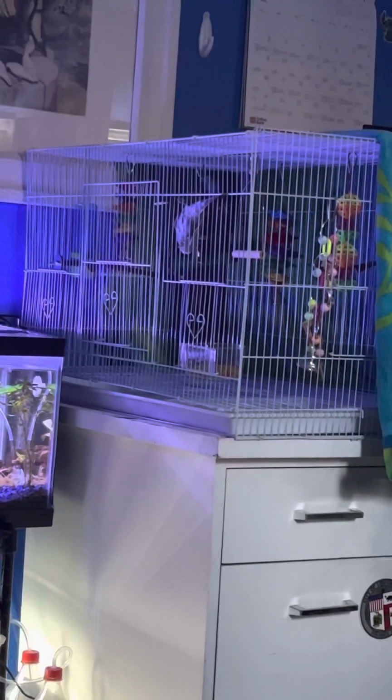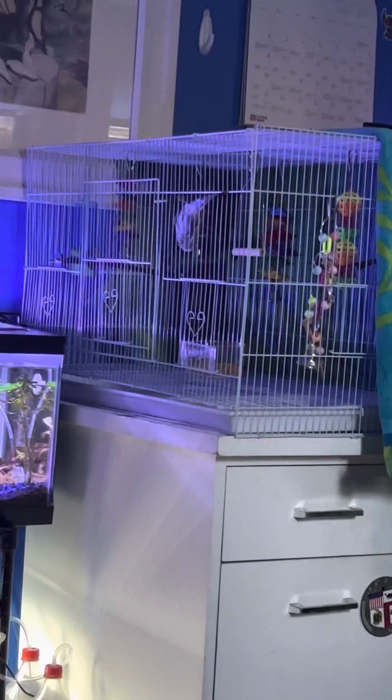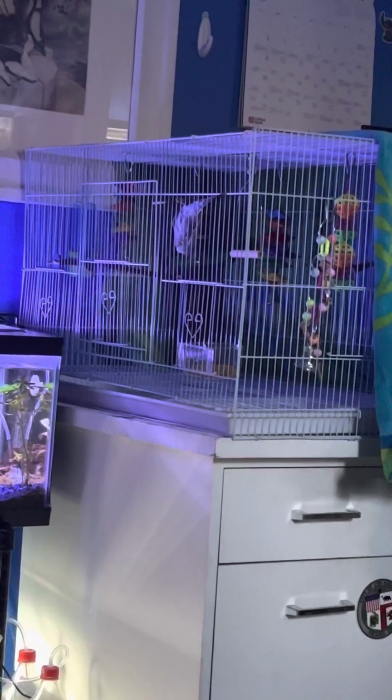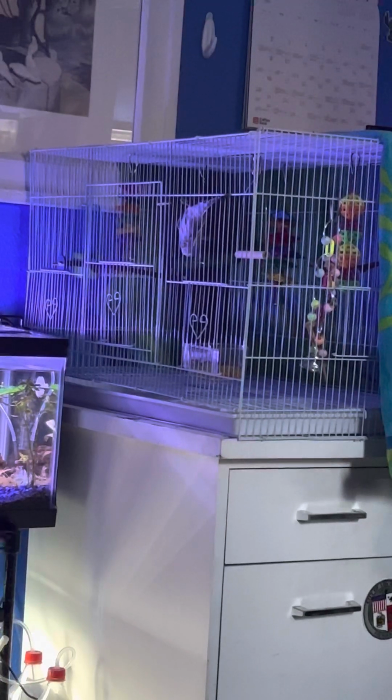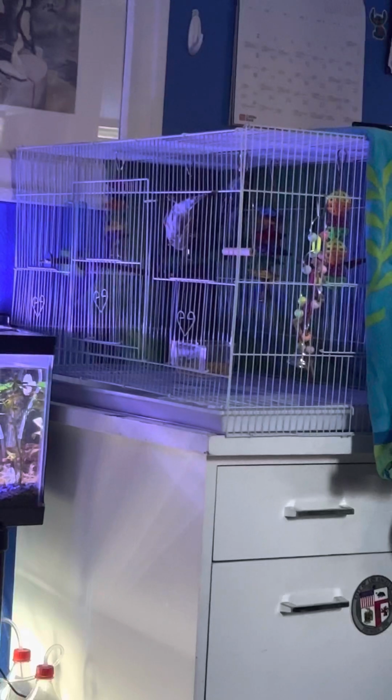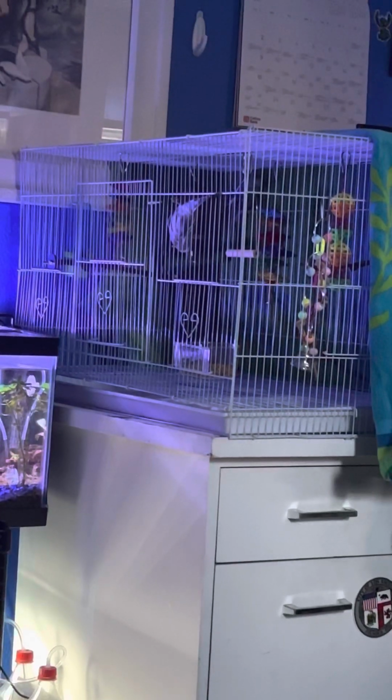You don't want to necessarily give water straight from the tap, because sometimes our tap water can have metals in it that can be harmful to the bird. So make sure you're just using filtered water when you're giving fresh water to them.